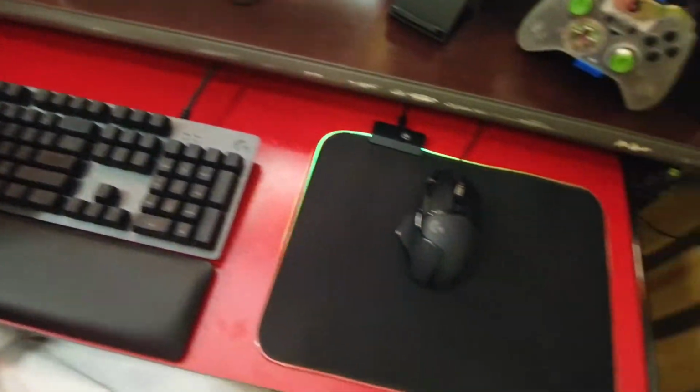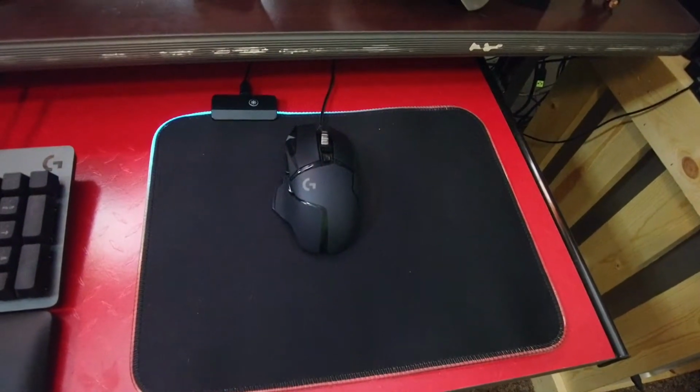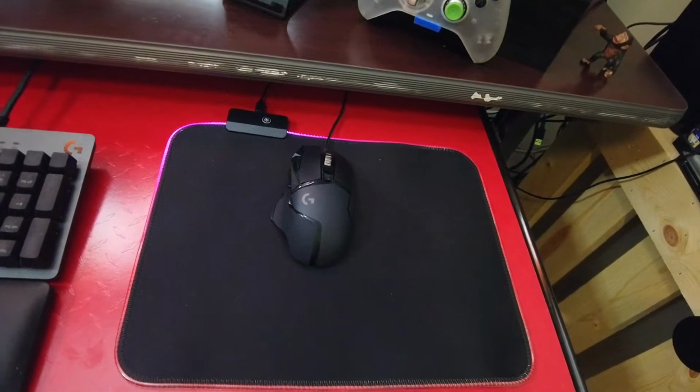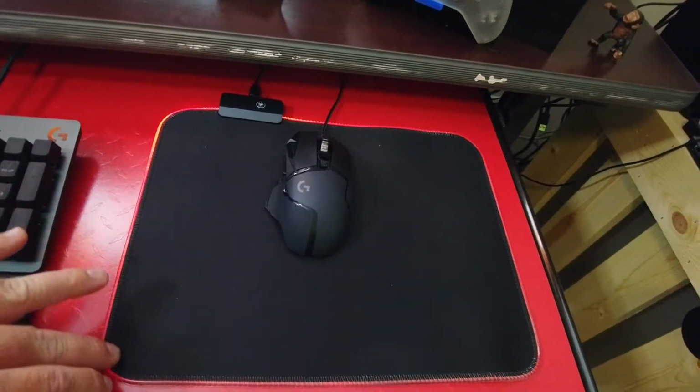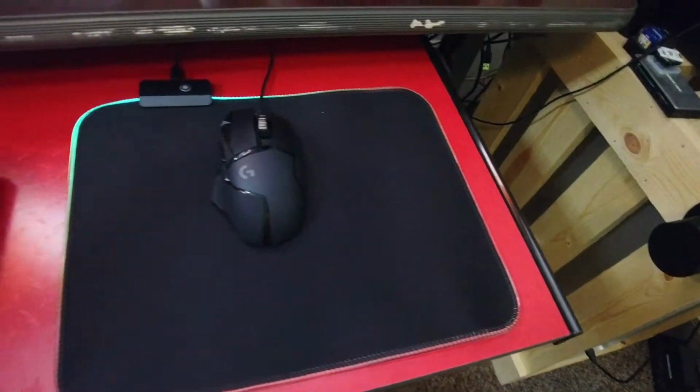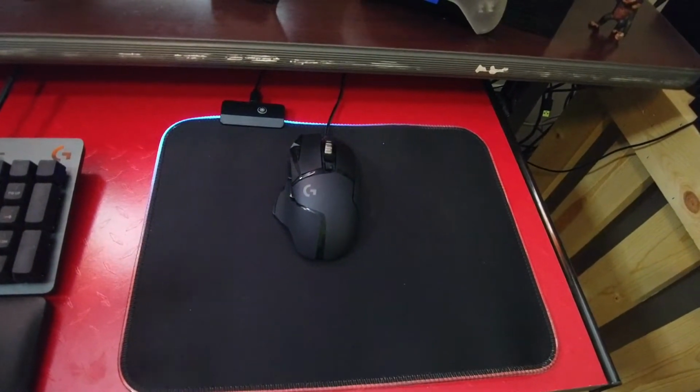Moving right here, we have my mouse pad. That is a cheap Five Below RGB mouse pad. Changes colors. It's actually supposed to go all the way around the mouse pad, but it kind of stops here and stops here. It's not powerful enough to go all the way around. What do you expect for $5, right?